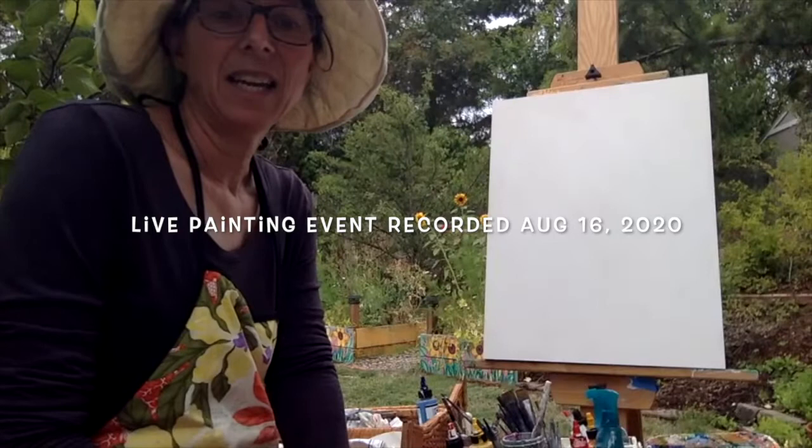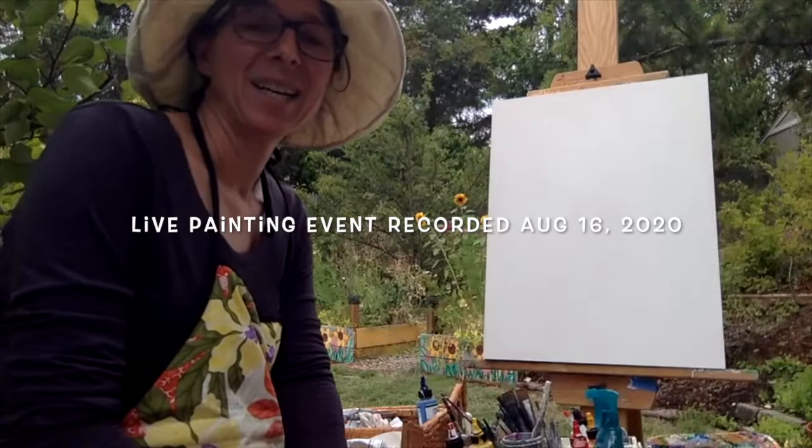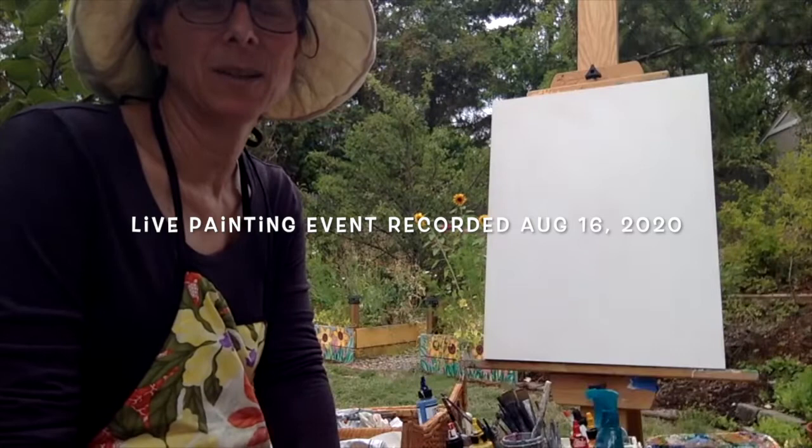I will probably be idealizing my garden a bit to where I kind of wish it was, but it's almost there. But I really enjoy my sunflowers and my cosmos that are blooming today. So I will be painting those in this painting today. And we'll see what I get as of 4 p.m.